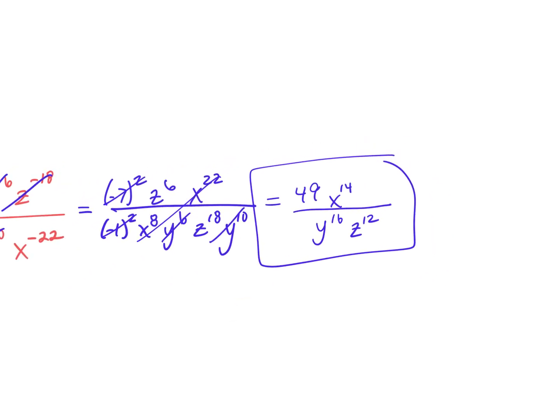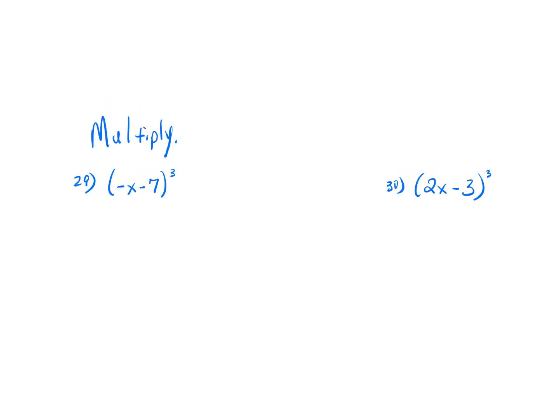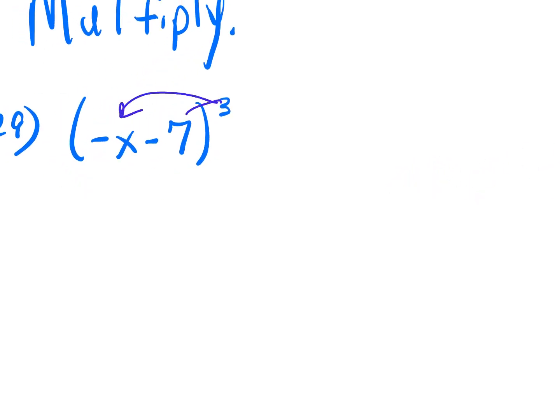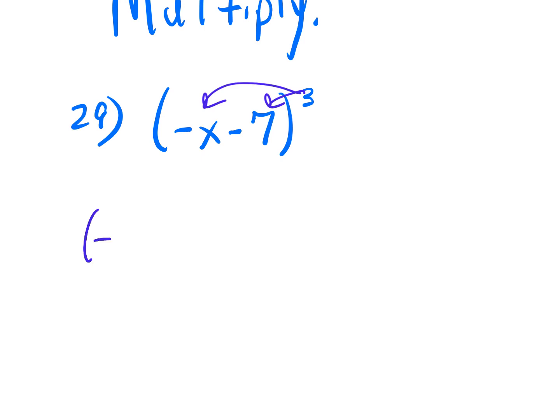And then the next two are done. Lots of you mess this up. I got this. Is that what that means? No. When you have a binomial raised to a power, whatever that power is how many of them you have.